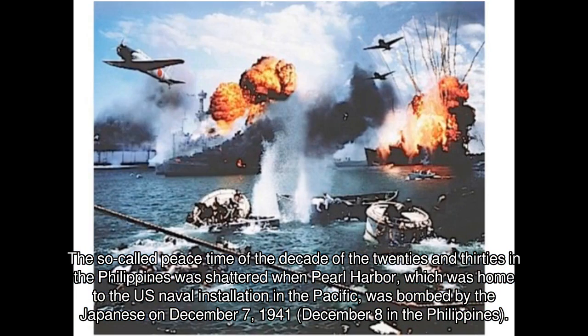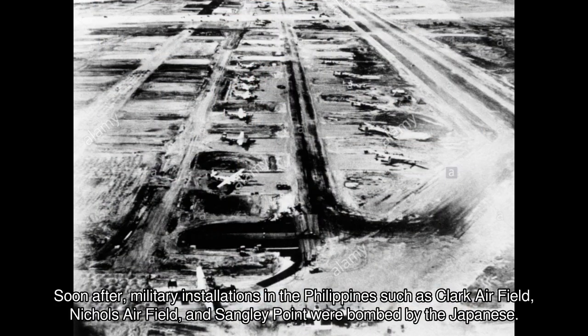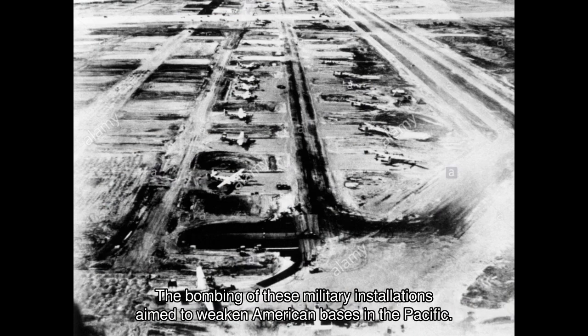The so-called peacetime of the decade of the 20s and 30s in the Philippines was shattered when Pearl Harbor, which was home to the U.S. naval installation in the Pacific, was bombed by the Japanese on December 7, 1941, December 8 in the Philippines. Soon after, military installations in the Philippines such as Clark Air Field, Nichols Air Field, and Sangley Point were bombed by the Japanese. The bombing of these military installations aimed to weaken American bases in the Pacific.